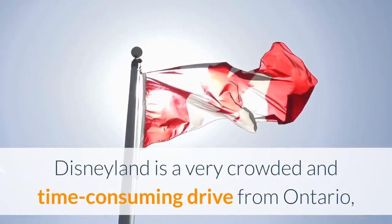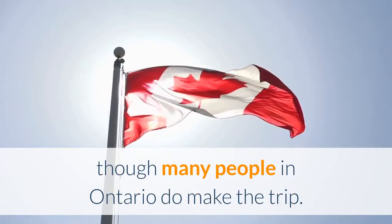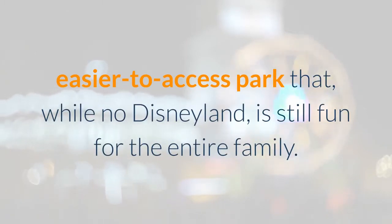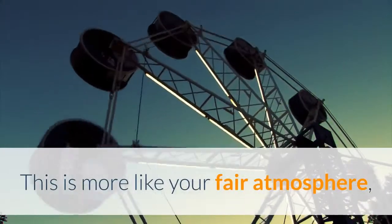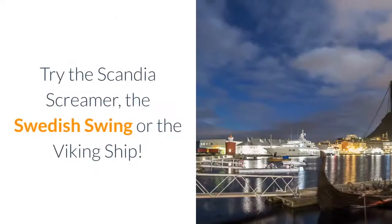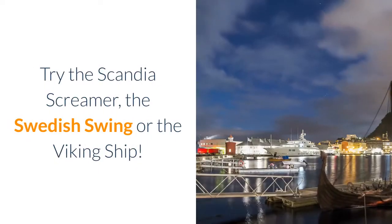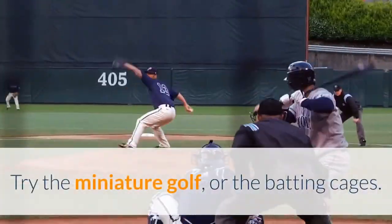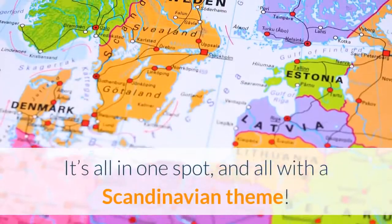19. Ride some rides. Disneyland is a very crowded and time-consuming drive from Ontario, though many people in Ontario do make the trip. If that doesn't sound like your style or speed, go to Scandia, a more local, easier to access park that, while no Disneyland, is still fun for the entire family. This is more like your fair atmosphere, so the rides are small, but it all makes for great memories. Try the Scandia Screamer, the Swedish Swing or the Viking Ship. Rides not your thing? Try the miniature golf, or the batting cages. It's all in one spot, and all with a Scandinavian theme.